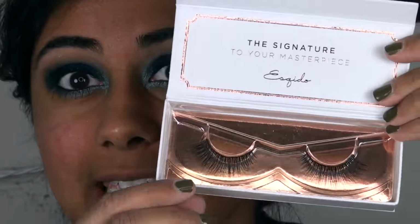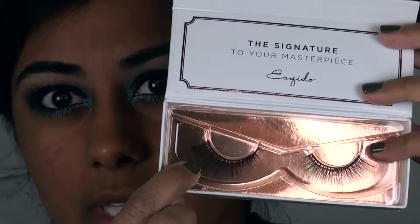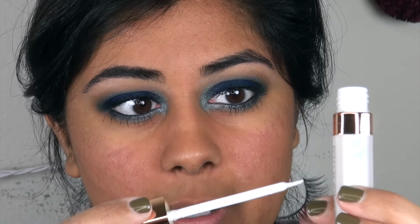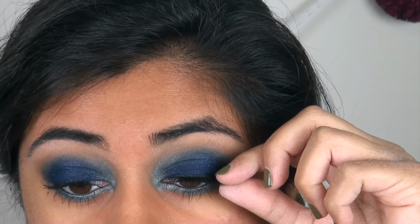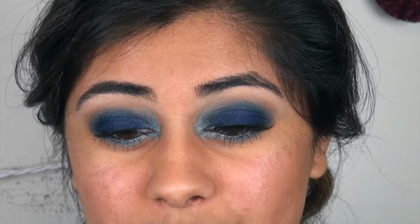Today I'm gonna use the ESQIDO Unforgettables, which are really, really beautiful. I'm using them in conjunction with the ESQIDO Companion Lash Glue. You guys know how I feel about my ESQIDO lashes. They are amazing. I feel like lashes make such a difference to a look. Even though this look is so dark, you can't really tell because the blue is almost like black. I just feel like it just amps everything up.